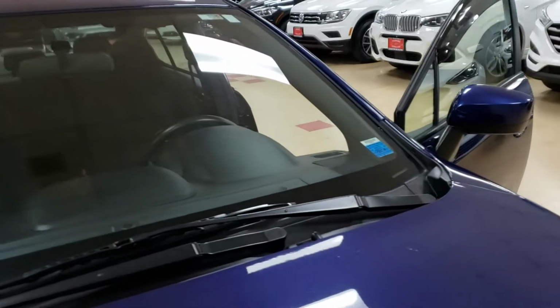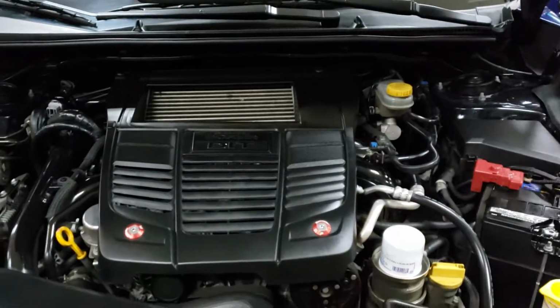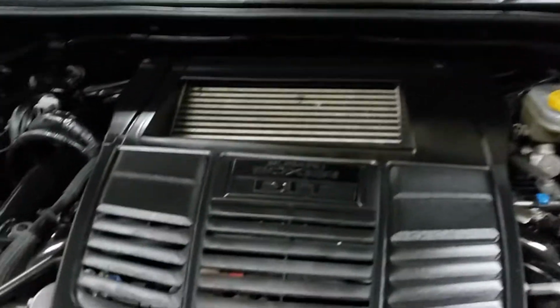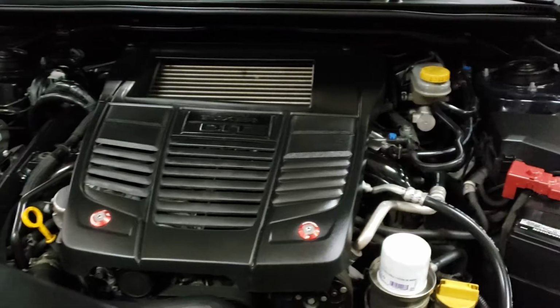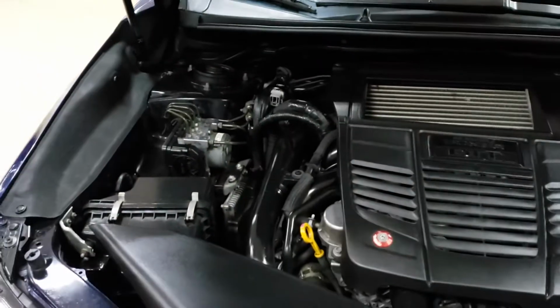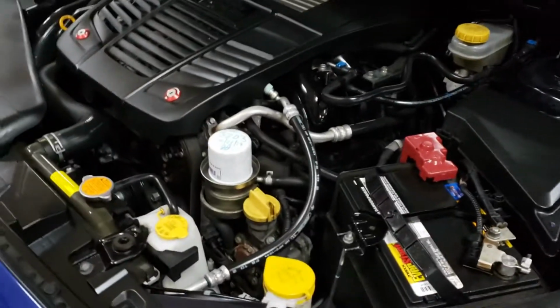All right, let's find the latch as always. There we go, got it. Boom. Nicey nice. What are these little things here? These are new. I haven't seen those before. But as you can see, motor-wise, flawless, super clean, great condition.